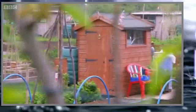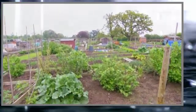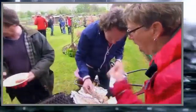I think we're trying to encourage the youngsters on the allotment. We've got quite a few young families, so if we can encourage them, show them and let them see and understand what we're doing, hopefully they will be the gardeners of tomorrow. These guys are true champions of the revival. Oh, that's delicious.